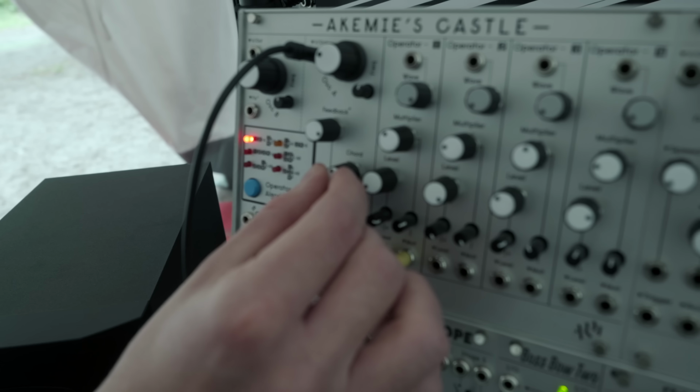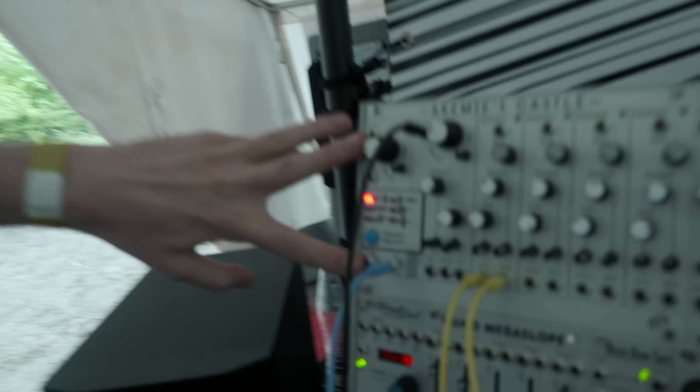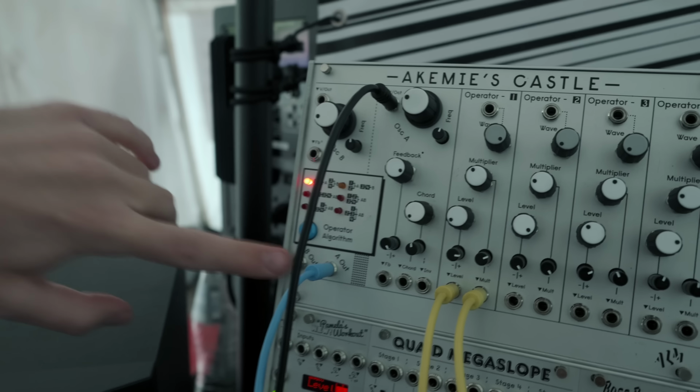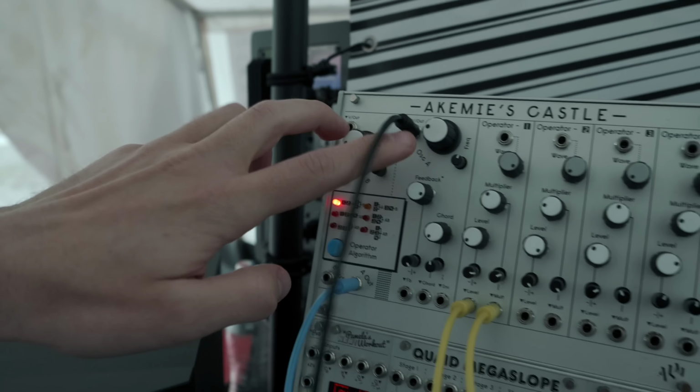This one has a chord mode as well. Yeah, I think it can do like 8 voices or something because it has a polyphonic chip in there. And it's also two separate oscillators that use the 4 operators. So your algorithms use the 2 outputs and oscillators differently.